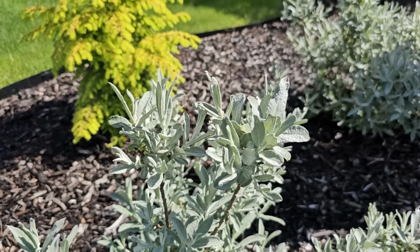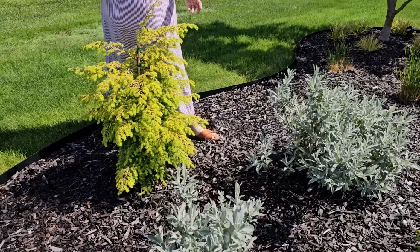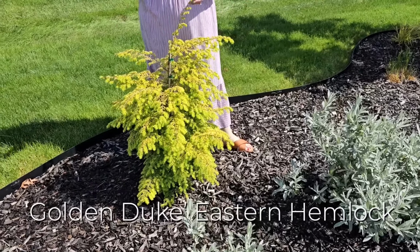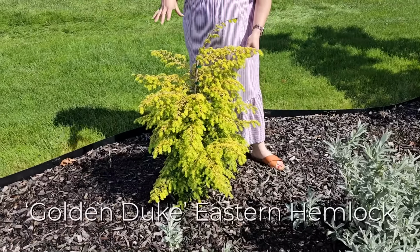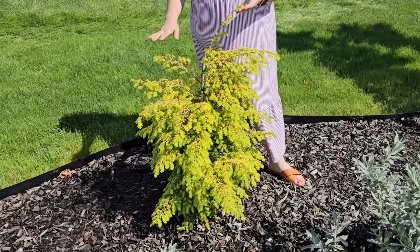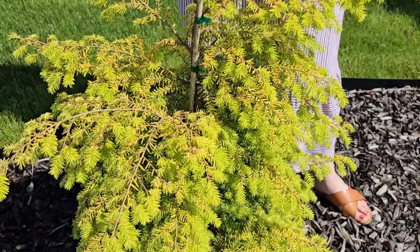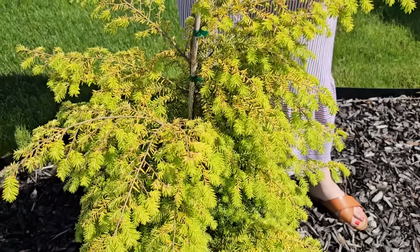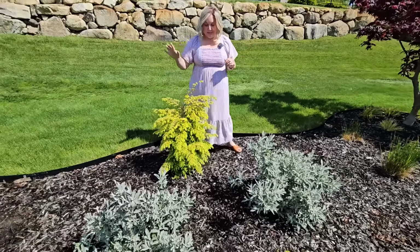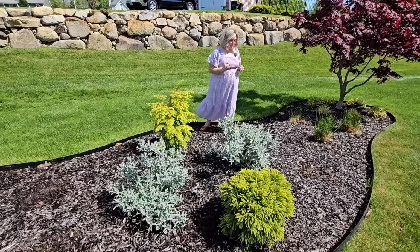I have two of them here, and recently I picked up an Eastern Hemlock Duke. I can't remember the name right now, but I'll put it up on the screen. But it is a new hemlock. I had a golden hemlock, the Duchess, in the back garden, and I just picked up the Duke of the same variety to place here. Now this one will grow more pyramidal. It has a pretty compact growth habit, staying at about 3 feet wide, but getting about 10 feet tall. So I will see if it likes this spot. If not, I might have to move it, but I do like the way that it looks here to add a pop of yellow with the blue shrubs and the red trees. I think it looks really pretty.